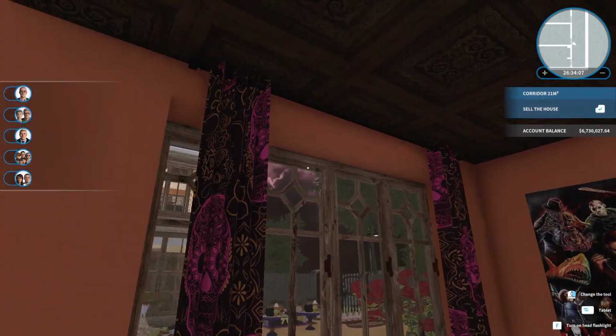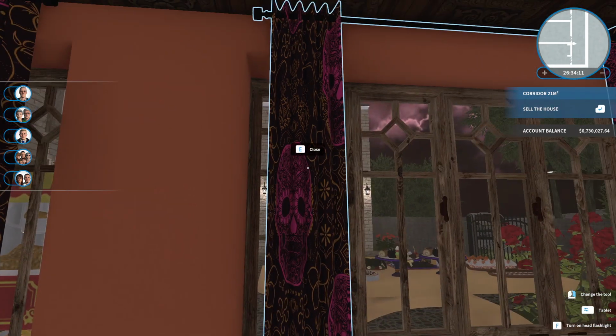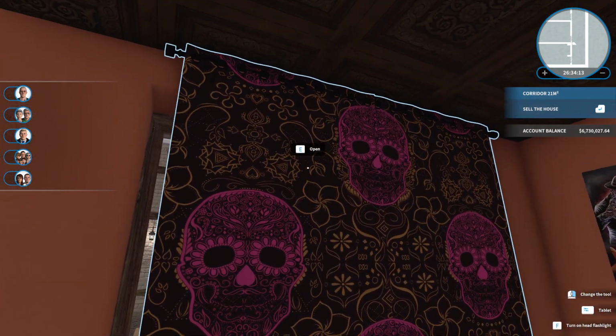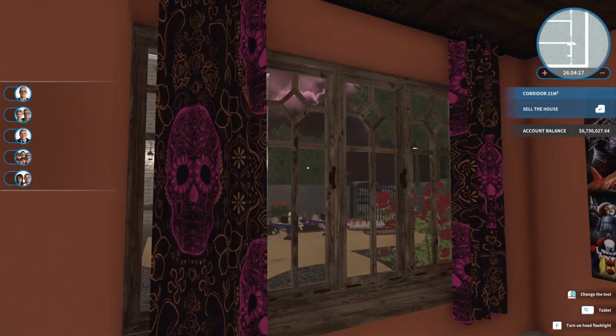For this hallway, I chose this almost kind of a pumpkin color, but I don't remember the actual color of it, but I thought it looked nice with these curtains. So that's why I chose this bright orange color.